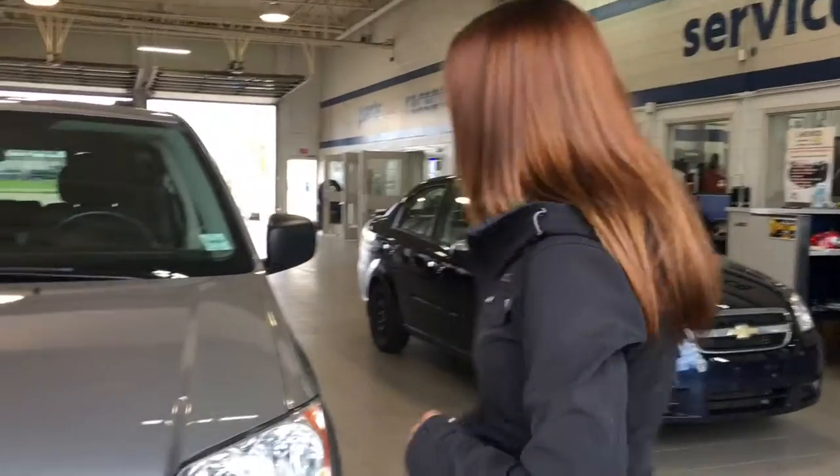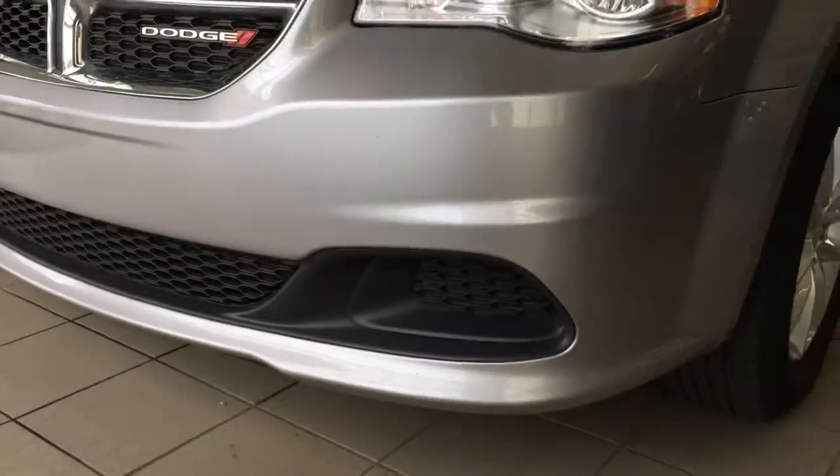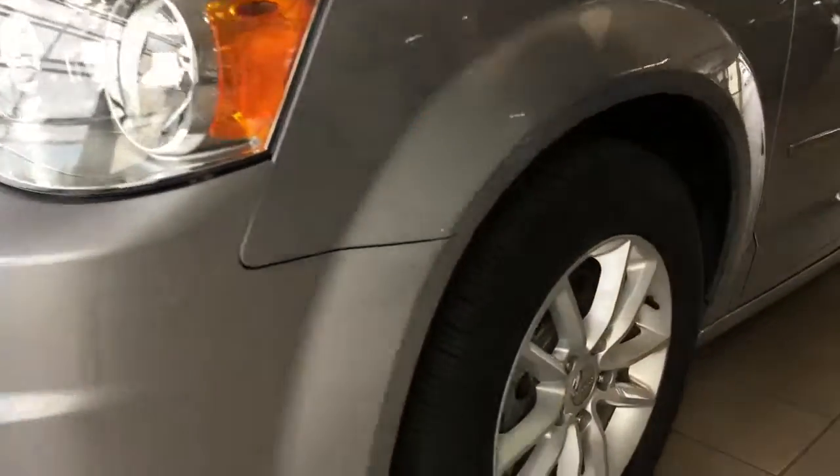This is a certified pre-owned four-door passenger van in billet. Under the hood, you have the 3.5-liter V6 engine coupled with a 6-speed automatic transmission. At the front end, you have your daytime running lights, gorgeous chrome accent around the grille, fog lights. Oh, sorry, no fog lights down below, but that's okay.